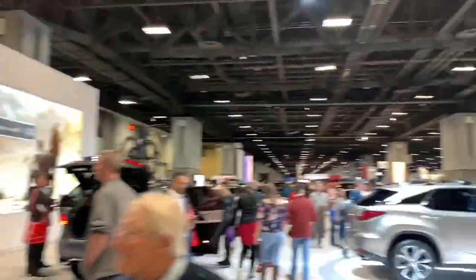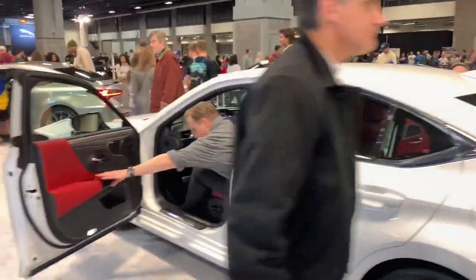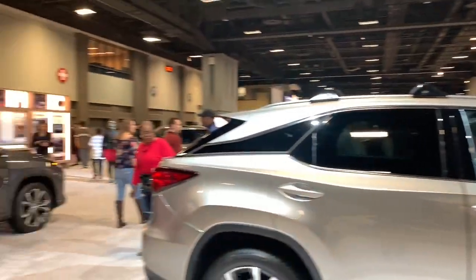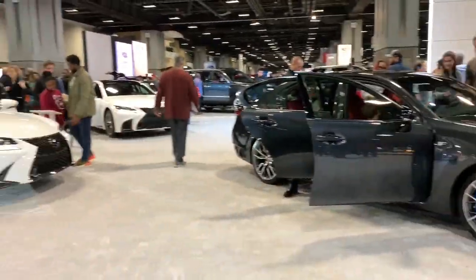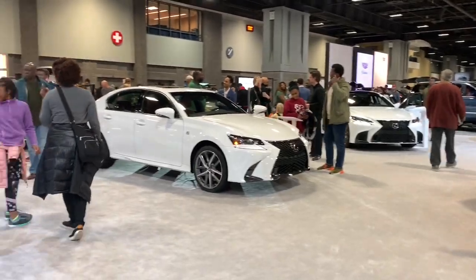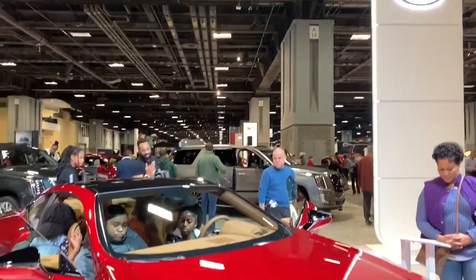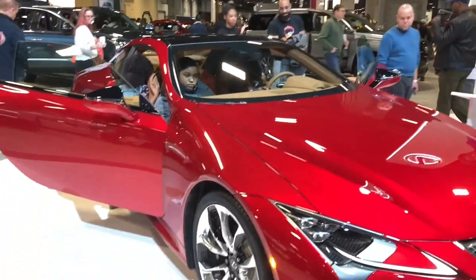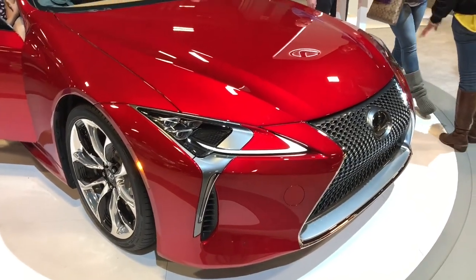Here in the Lexus area. And I was in the LC500, which I featured 2 years ago. Afforded probably by the RC F. Honestly, and this is it. This is the LC500. It looks futuristic, actually, even now, but you can buy it.